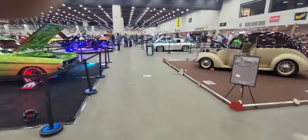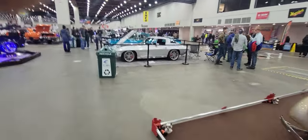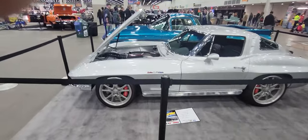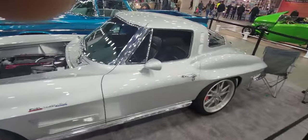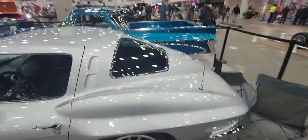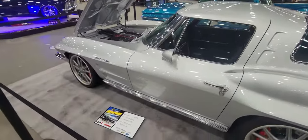Another car that I like, I think this is a 63 or 64 Corvette. I hope it's a split window. It's a very nice car. I would drive this for a little bit and then sell it. It's got an LS7 Corvette engine. Pretty much straightforward as it says. And it is a 63 split window. Beautiful. And once again, it's in my favorite color, silver.